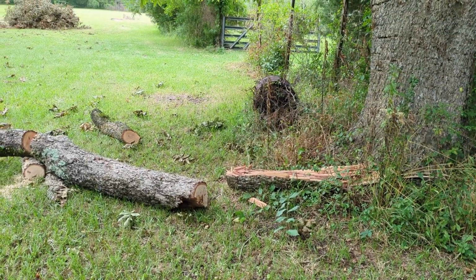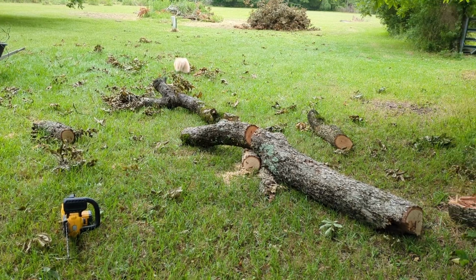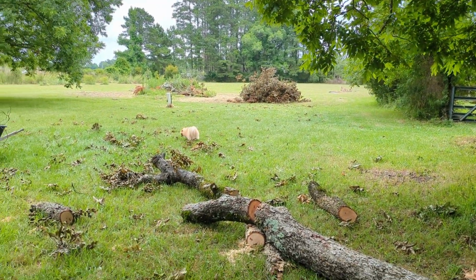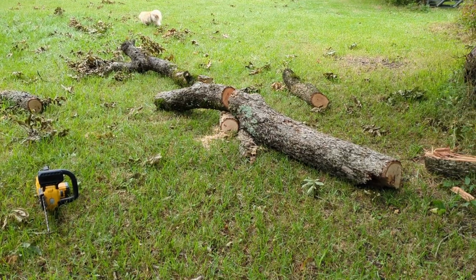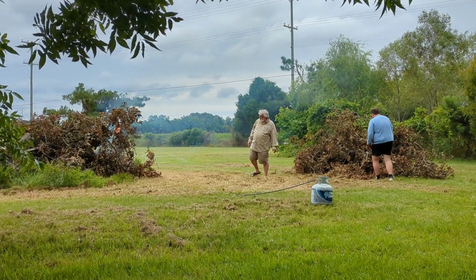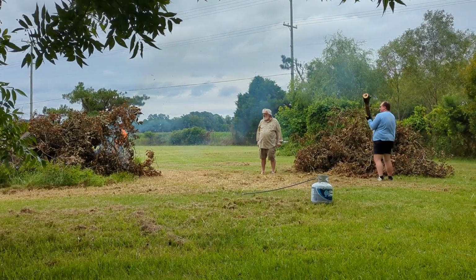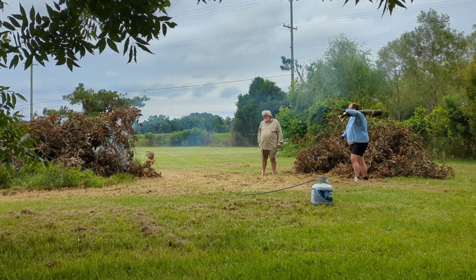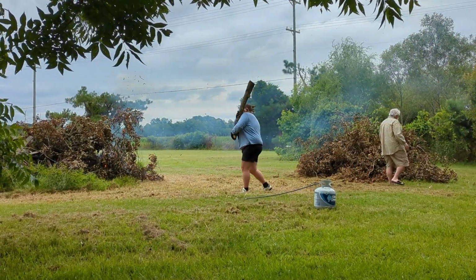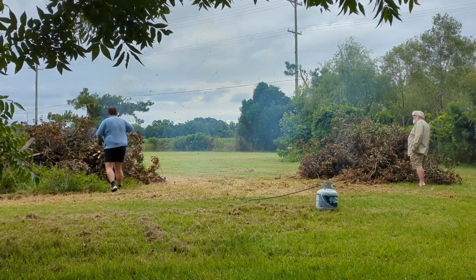Our son has come and has done a great job taking that limb apart. It's all over there. It was rather rotten. Big pieces of wood. The big one up there. All that ash is blowing their direction. Smoke follows beauty.